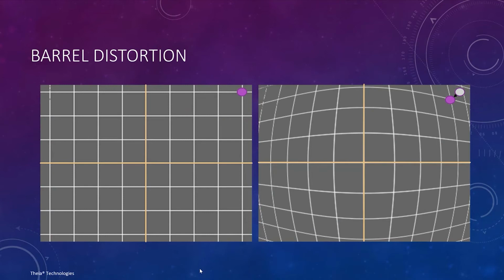So what is barrel distortion? As an object point moves farther from the optical axis, the image point gets compressed. This purple undistorted point on the left gets compressed in the distorted view as a function of the distance from the center. It's expected to be imaged where the white dot is, but due to the distortion of the lens, it's moved in slightly to where the purple dot is on the right.